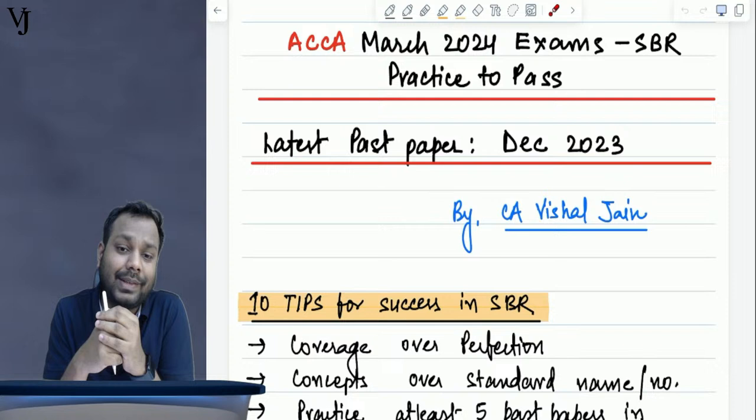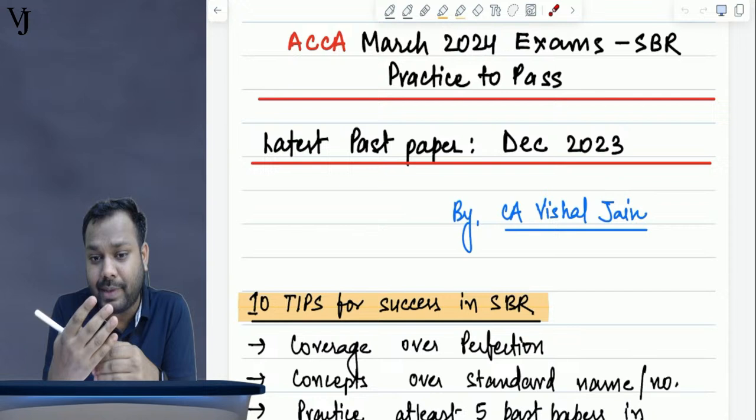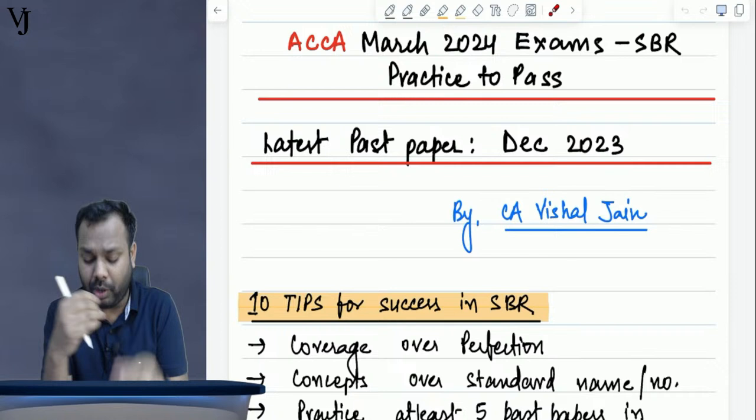Now what exactly are we going to discuss? So we'll understand how to read the question, how to interpret the requirement, how to approach towards an answer, how to write an answer, what are the mistakes that you can do in the exam, what are the mistakes that the examining team is trying to bring out to you that you have to avoid? What are the points that the examining team is suggesting you to adopt in your answer? So all those things we are going to refer now.